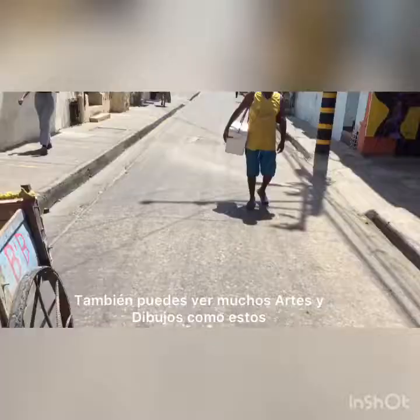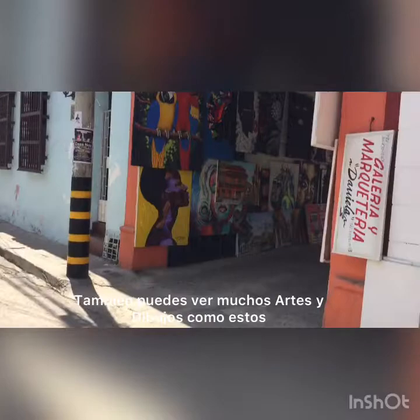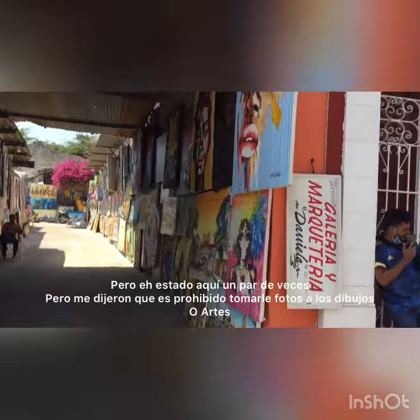Also, you can see a lot of artists like these. I've been here a couple of times, and they told me that it's forbidden to take a picture. The drum.